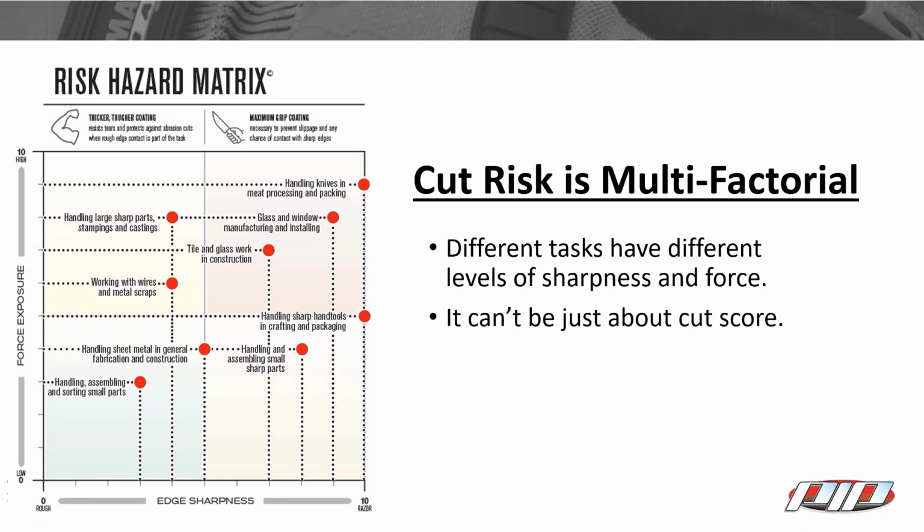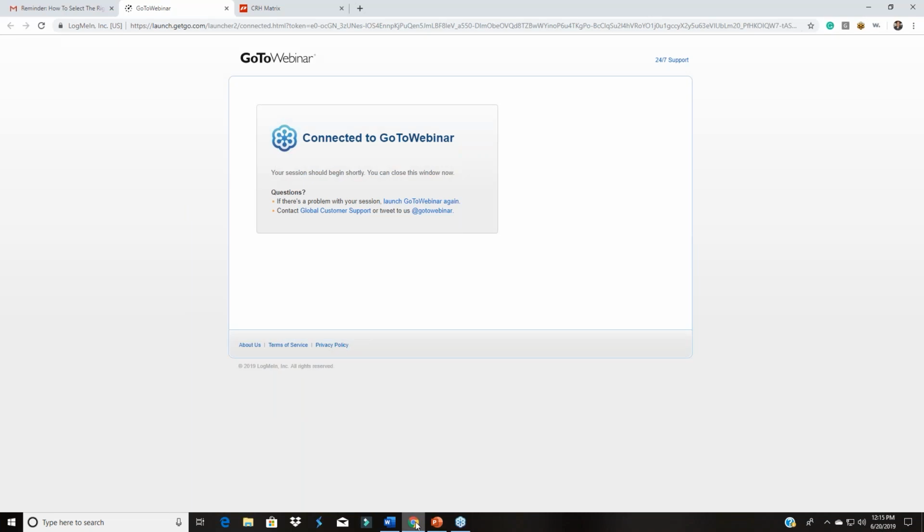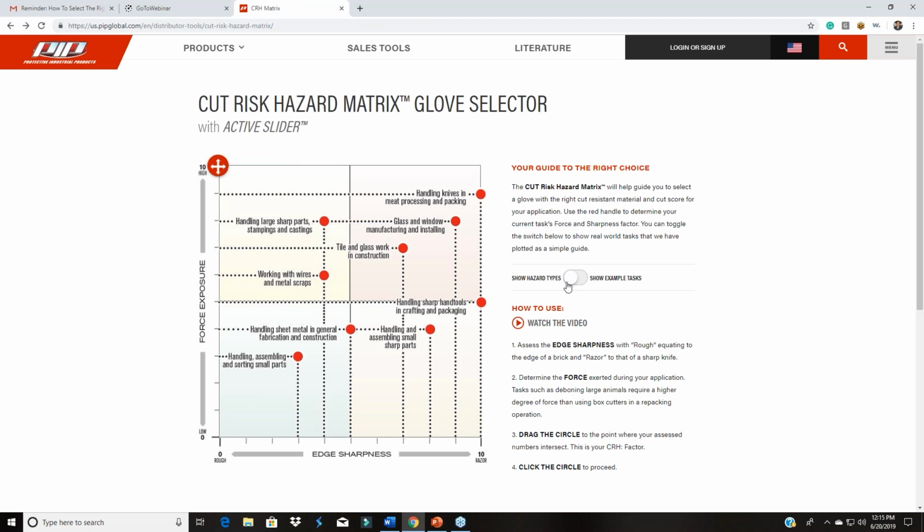And when working with, say, PIP, they've got their catalog set up to where they've got the different gloves that fall in the various quadrants that, again, help you to make the right selection. Actually, they have a tool I'm going to jump to quickly that I've had way too much fun with. So if you pull this tool up, you can actually toggle this over. And here we have our cut risk hazard matrix, and you see those examples on it.